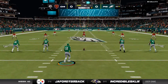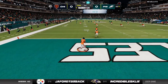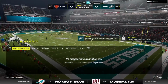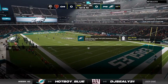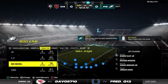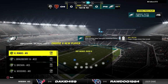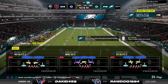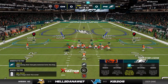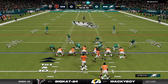The shadow's starting to get a bit longer. Week 10 of the NFL season is here, and we're underway on EA Sports. And the opening kickoff will not be returned, as that will be a touchback. Here we go. Well, right away, they'll change the look.